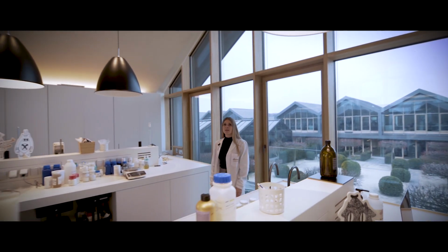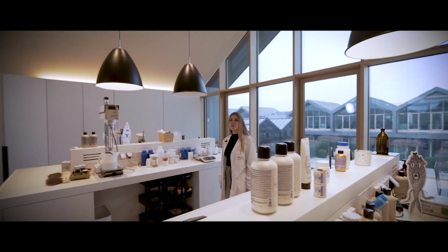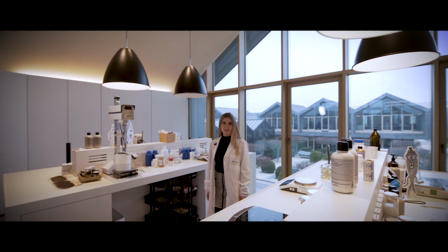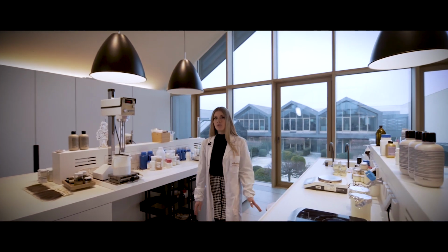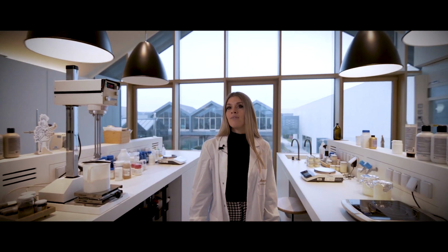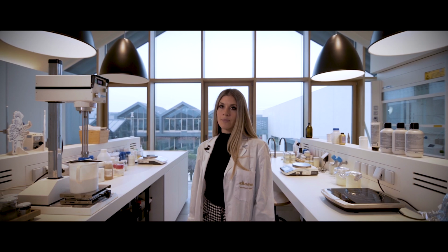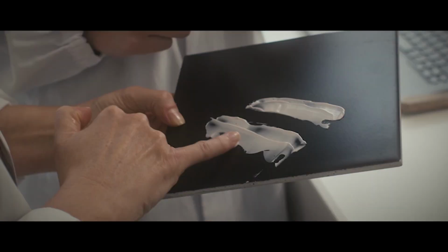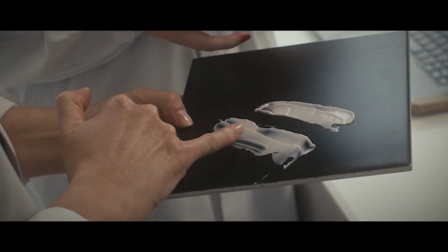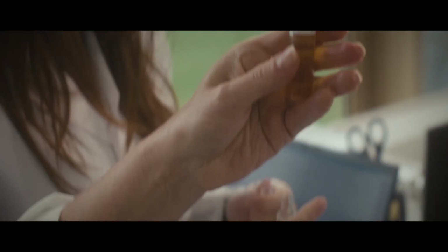We have a library of more than 1,000 active ingredients, of which the majority are plant or natural origin ingredients, and we develop about 100 formulas per year. Once the work is done at the research and development level, another part of the team focuses on quality control, i.e. on the evaluation of chemical, physical specifications and microbiological controls of what we produce.